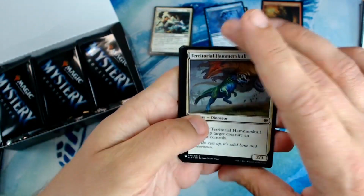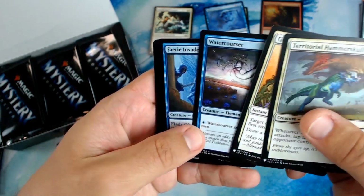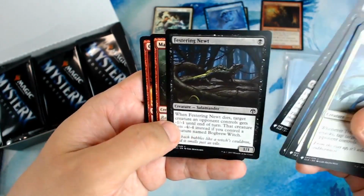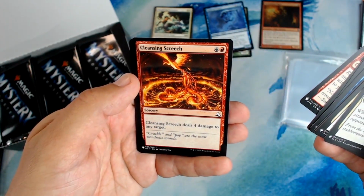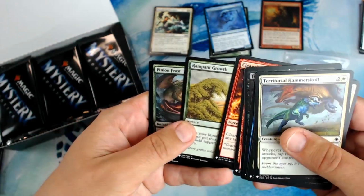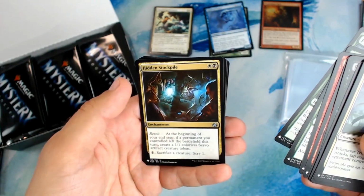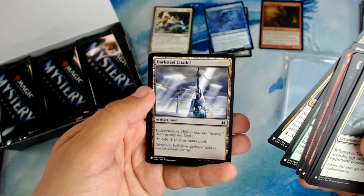Oh, another really good limited card. Fairy Invaders, Fretwork Colony, Festering Newt, Mardu War Shrieker. I don't even know what that set symbol is. Oh, Rampant Growth. A Pinion Feast. Hidden Stockpile, this is a good card. Darksteel Citadel.